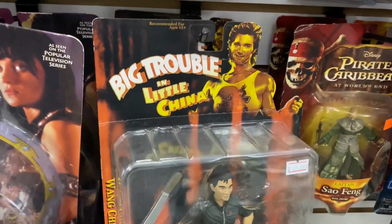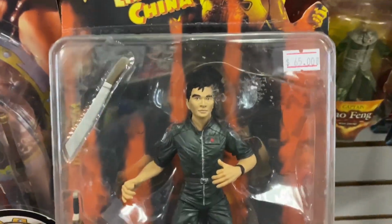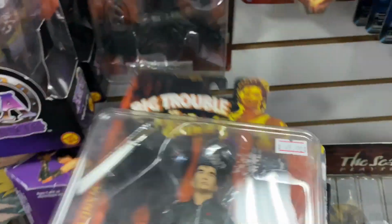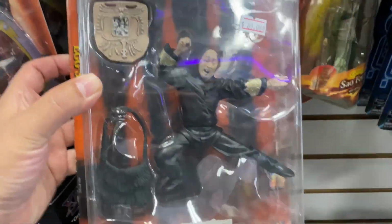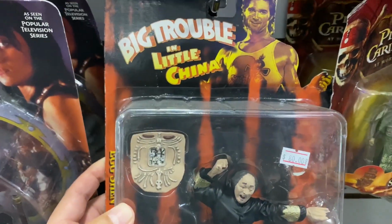It was cool seeing these Big Trouble in Little China figures. I haven't seen these in a long time. I don't even know what company makes them. I forgot who it was. They got Wang Chi, Egg Shen. They're pretty pricey. They're kind of like the old NECA figures where they don't move, and McFarlane, they kind of just have that pose right there.